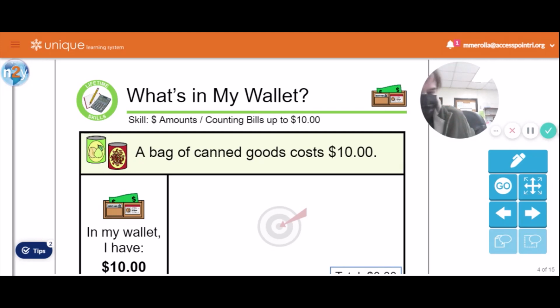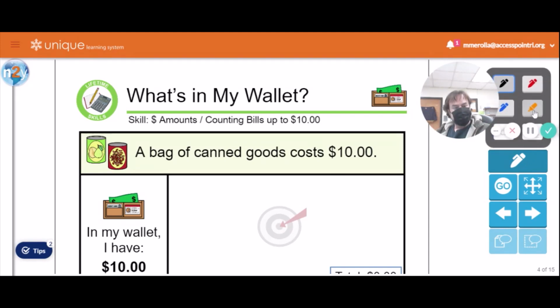All right. So what our job is going to be is to look at how much each thing costs. Like this right here costs $10 for a bag of canned goods. See how much we have in our wallet and see if we have enough money to purchase the item. Alrighty, so it is your job and my job to determine if we have enough money to buy the item.